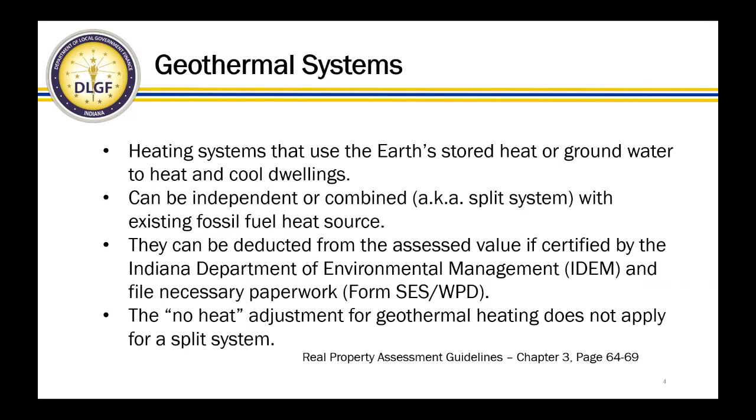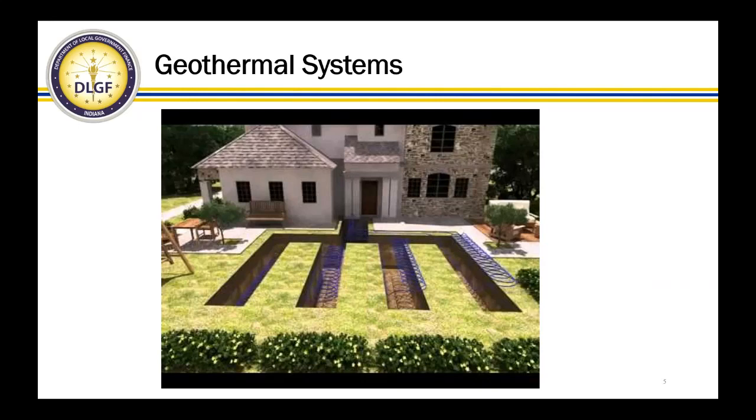So in case you've never seen what it may look like, here's a picture of a house with a horizontal piping system. We'll talk about the different horizontal and vertical systems in a minute, but I just wanted to give you an example of what the in-ground system looks like before it's covered with sod.